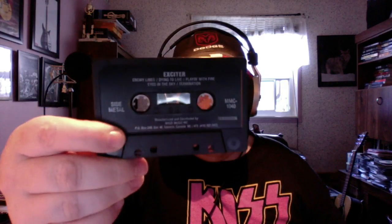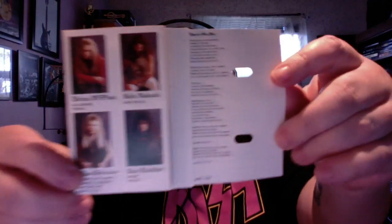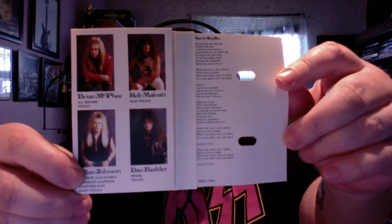Okay, now on to bands that you may know. I found this in my basement. I forgot I had this. Exciter, Canadian band. I'm sure many of you know who Exciter are. There you go. Let's take a look. Let me go through here. Some decent kind of speed metal stuff.